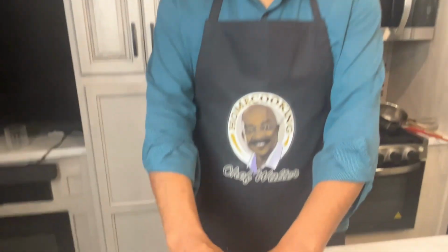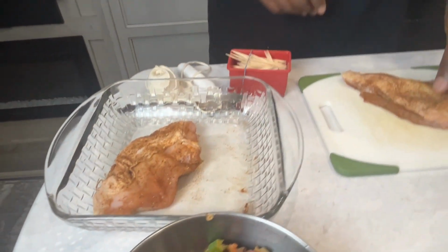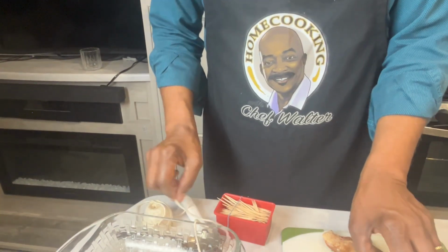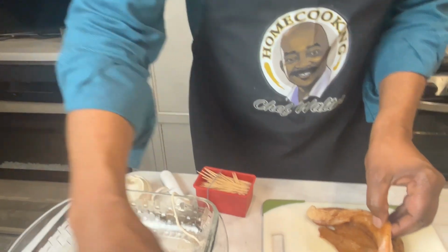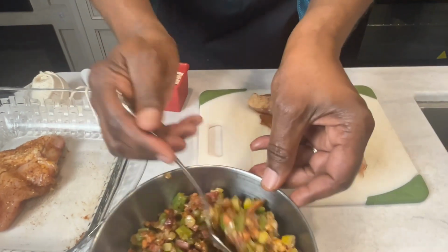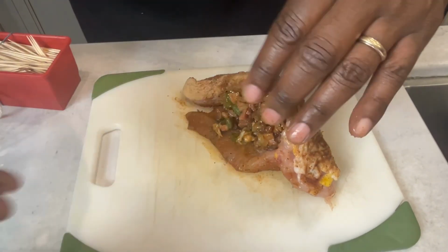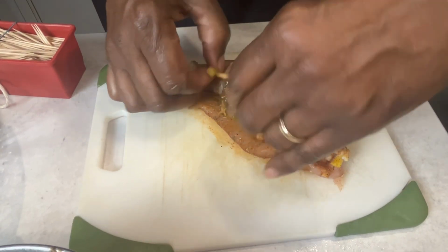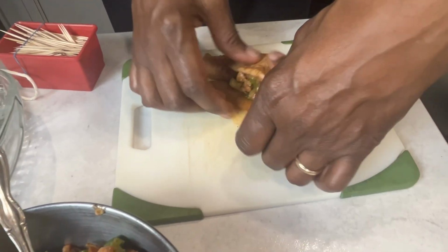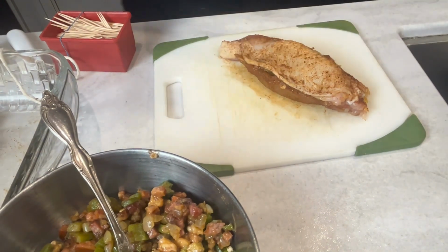Our chicken filling, our stuffing, has been reserved and it's now cooled off. And so we are now just going to stuff our chicken breast. And I'm going to do one that I'll tie with string, and then I'll do one where we just enclose it with toothpicks. So we'll grab some of our stuffing mix. And we don't want to overstuff it, but we don't want to understuff it either. So that's a nice amount.